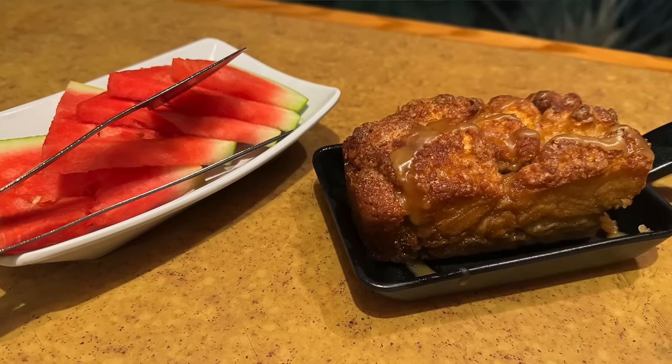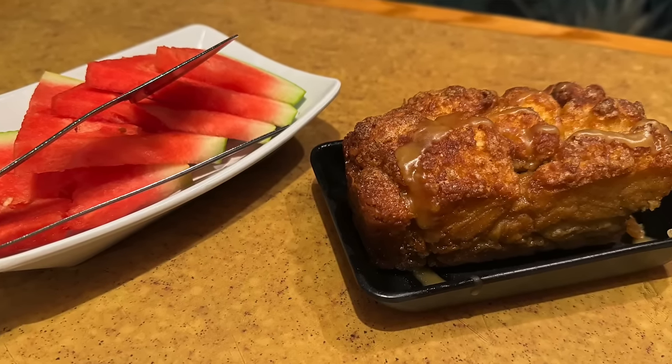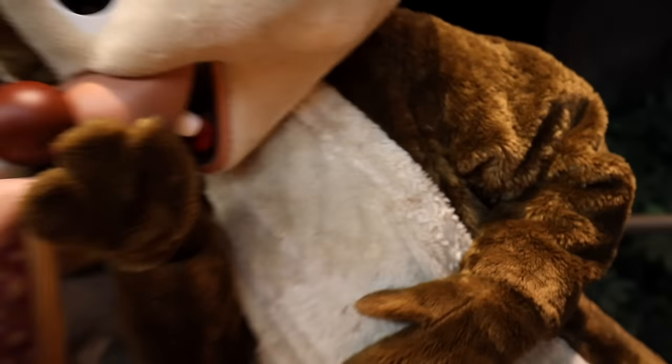It's just nice. So they don't have the sticky buns anymore, but what does she call this? Cinnamon something bread, so I'll find out for sure. And then a little plate of watermelon as well. It's pretty lovely. Dale is here. Hi Dale, how are you?